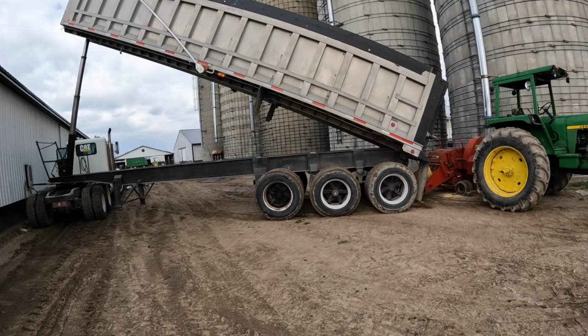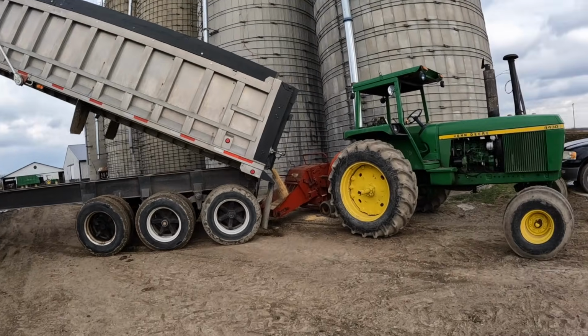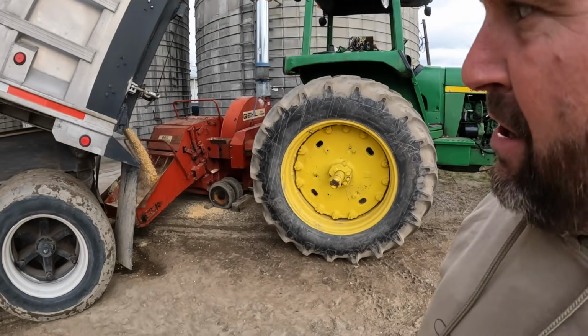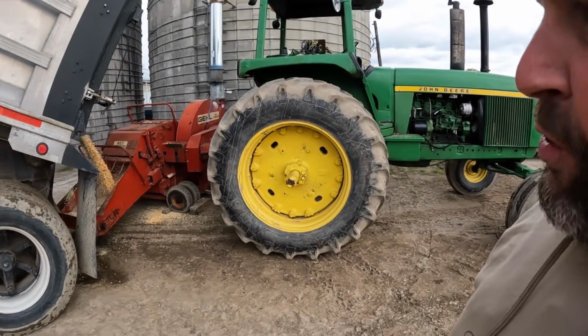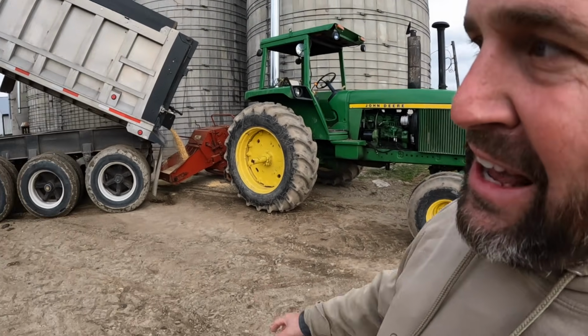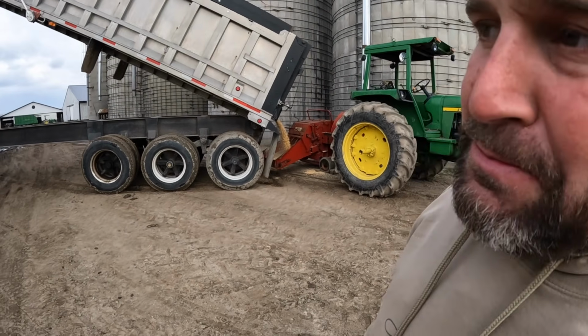This semi, our Peterbilt end dumper. That's corn, a little bit of cob, going into an 800 recutter Dell grinder blower, high throw, using my trusty 4430 blower tractor. Dad's in the field combining and she's muddy.